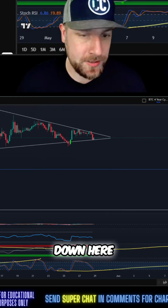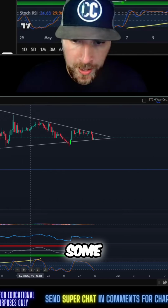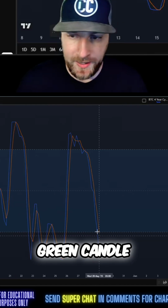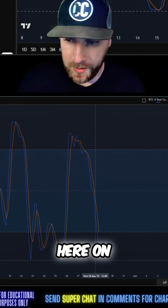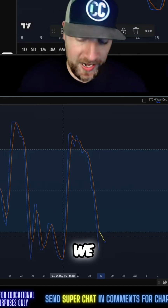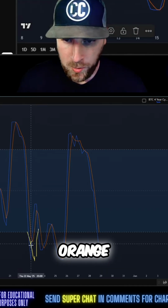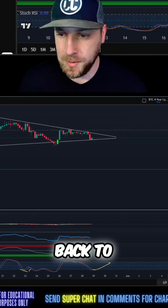Indicators are completely reset down here. I know there's a ton of scribble lines down here. Let's see if we can remove some. So in the short term on Toshi, if you're a 4 hour swing trader right now, we did get a green candle. We have not crossed over from bearish to bullish yet here on the stock RSI, but as you can see, the bearishness is the orange. We really haven't gone down that far on the orange when the blue has crashed like this. You can see the blue crashes and then the orange is right here when we cross over. So I wouldn't be surprised in the 4 hour if we do see a reversal back to the upside.